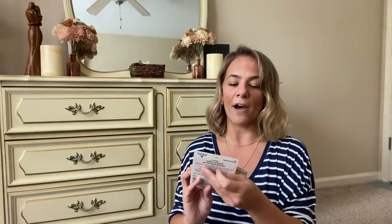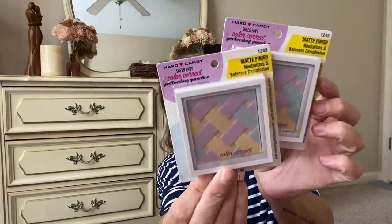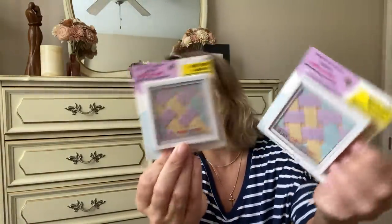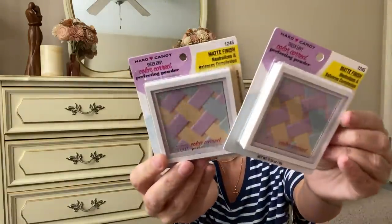Now, some makeup. I found this Hard Candy Color Correct Perfecting Powder. Look at this. First of all, look how cute that is. That would have been so cute for Easter. But these are huge containers, and it's just the perfecting powder. It's sheer matte finish, neutralizes and balances complexion. I'll have to try it and let you know. It's Hard Candy. Fellas up on my bed, so if this is shaking, that's why.